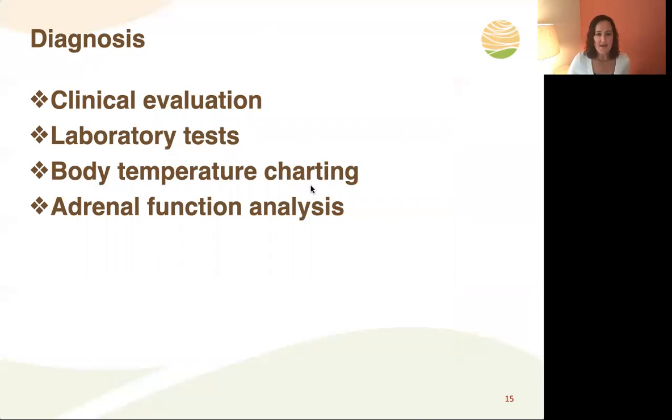So how do we diagnose a thyroid condition? Well, we do a clinical evaluation. We certainly take some laboratory tests. Sometimes we'll do a body temperature charting analysis because when a thyroid is low, clients will sometimes find they're cold a lot and their temperature actually runs lower. We even do an adrenal function analysis. And this is sort of talking about the adrenals. It's like room for an entire other webinar, which we will do in the future.